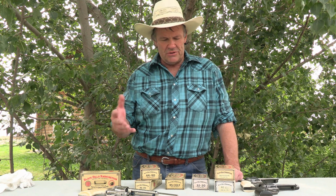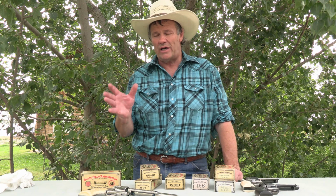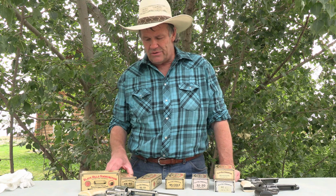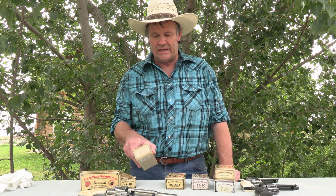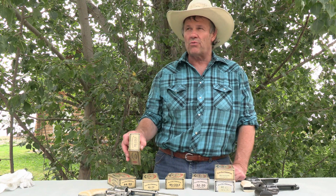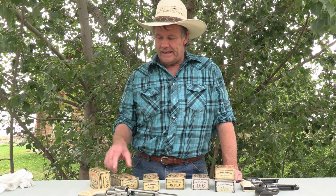I've watched Black Hills over the years grow from a fairly modest company to a major company with impeccable quality control. But today we're just going to narrow down and focus on their traditional cowboy line of ammo. It's offered in several calibers, including rifles, 45-70, and of course handgun cartridges and short rifle cartridges like 44-40, 38-40, 32-20. Probably their biggest seller is the 45 Colt, I'm guessing.